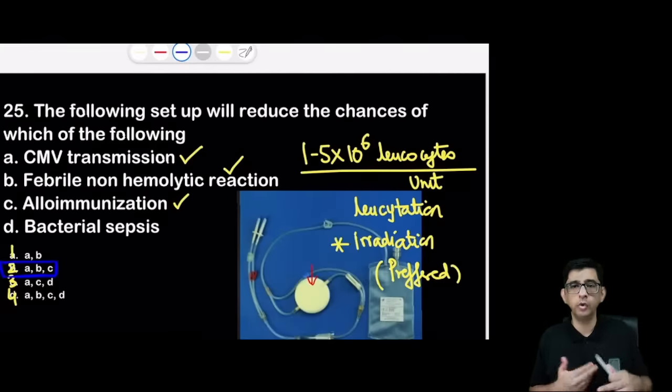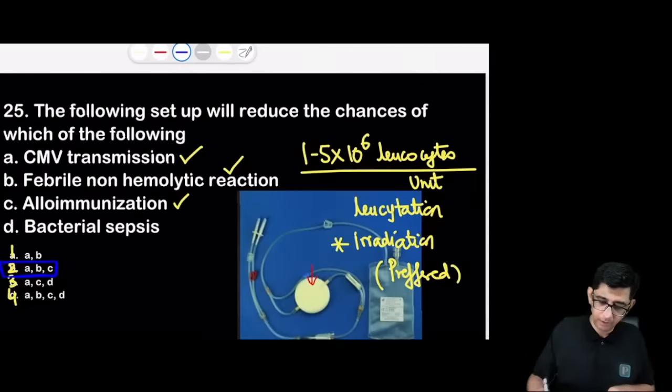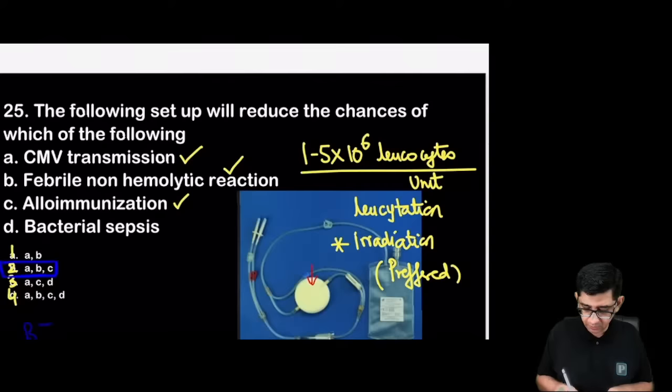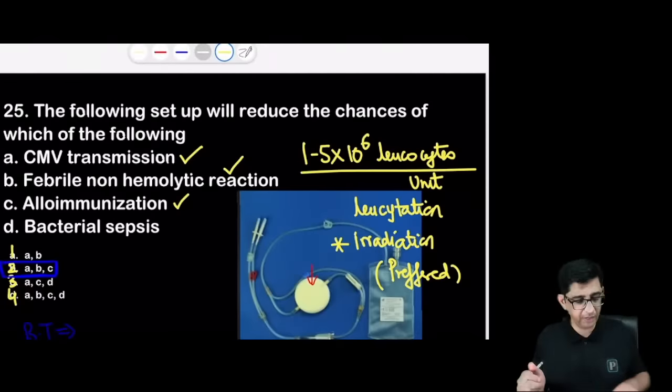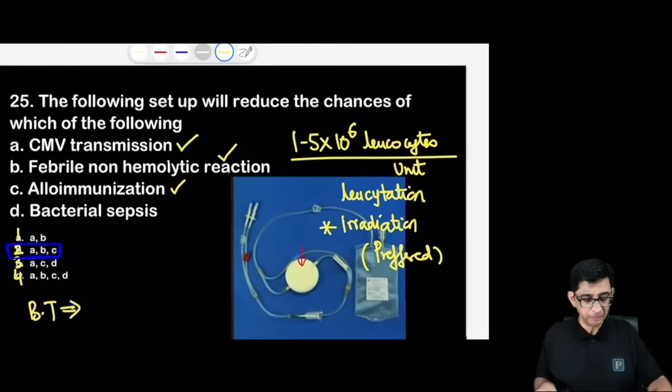Anyway, tell me which is more common after blood transfusion: hepatitis B, hepatitis C, or bacterial sepsis? Which is more common after blood transfusion? Bacterial sepsis, hepatitis B for Bombay, hepatitis C for Calcutta. Quick answers here. Post blood transfusion, infection occurs in the patient, which is commonly seen. Yes, guys.